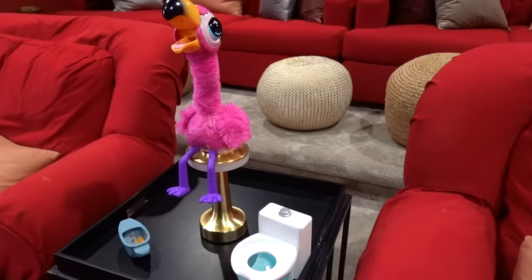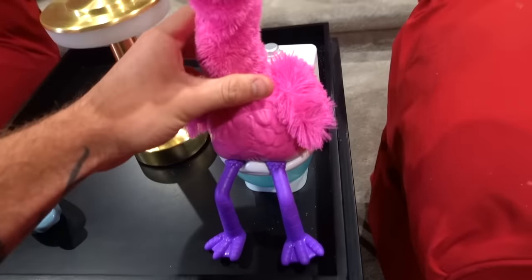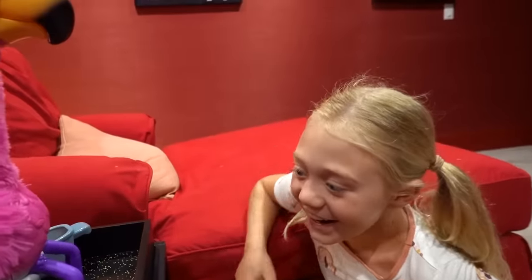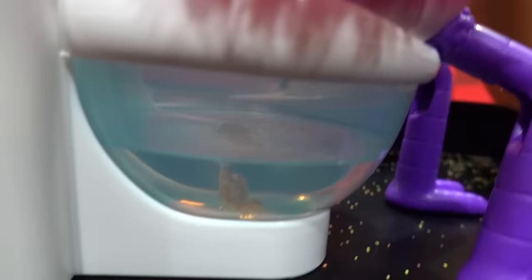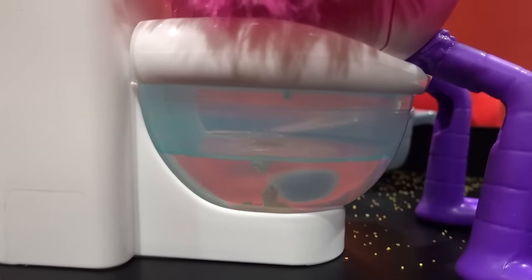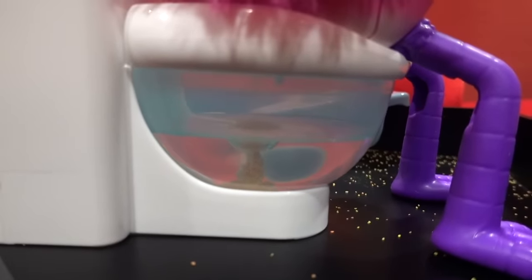Oh, he's eating it. Oh, okay, he's singing, we gotta put him on the toilet. Put him on the toilet, that means it's time to go. There we go. That means that she's gotta poop. I think. Are you nervous? Oh, she did it. Oh my gosh. Oh, sounds like she's pushing. What the heck?